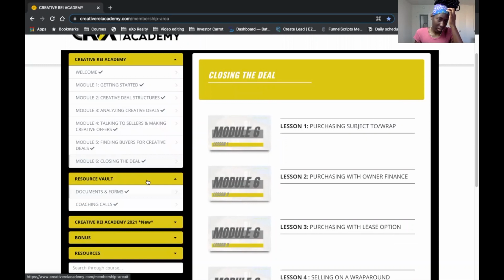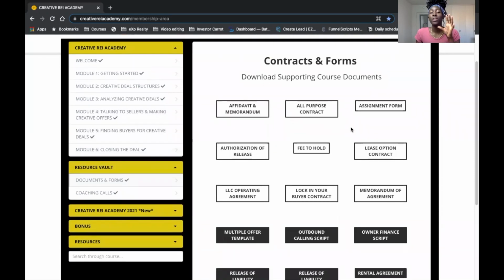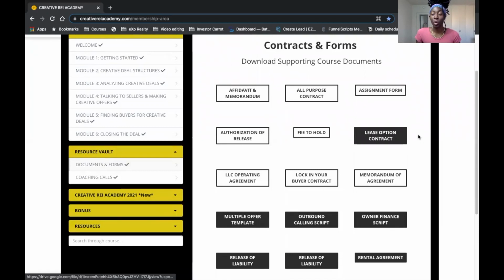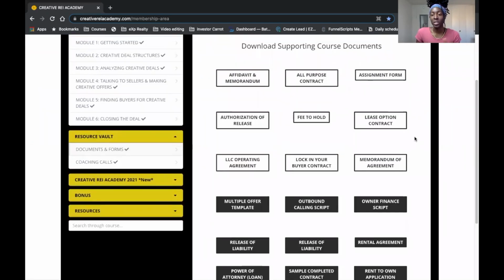And then, of course, we have the resource vault. So he has all of the contracts you could possibly need for these types of deals. And these are really important because, as I said earlier in the video, wholesale deals are very simple. The paperwork is very simple. It's a one-page contract. Typically, you can't really go wrong with that. But when it comes to the more complex deals where you're going to be holding a property for 10, 15, 20, 30 years, it gets a little bit more complex.